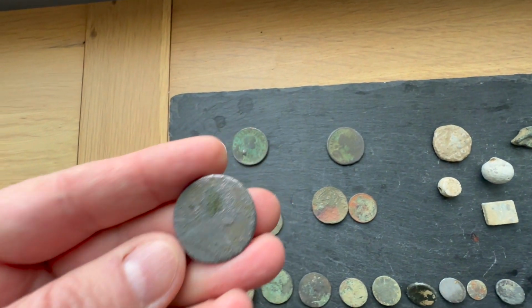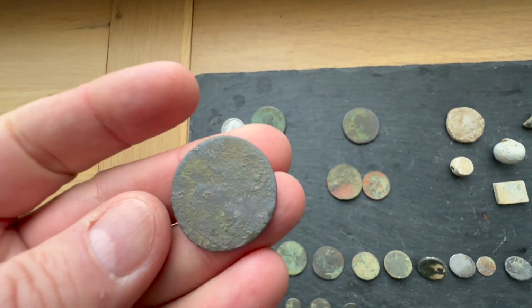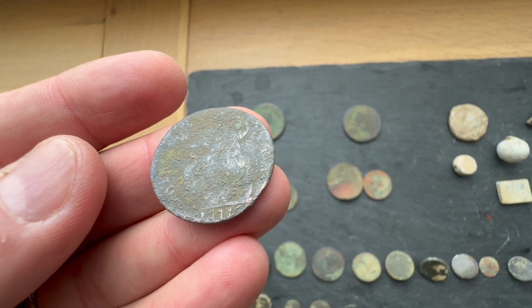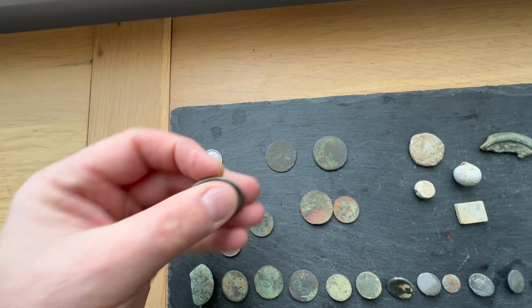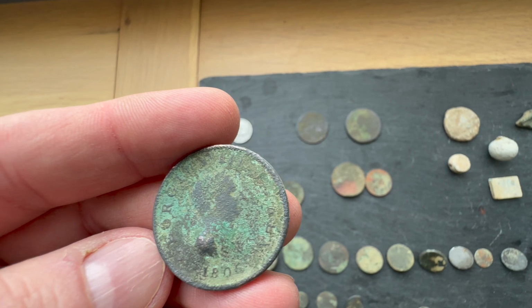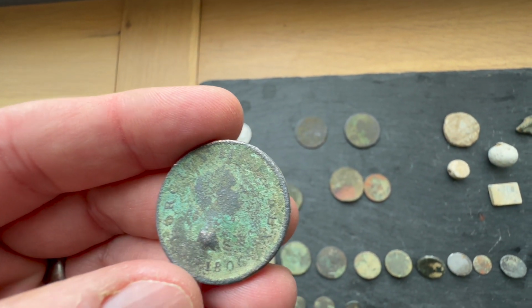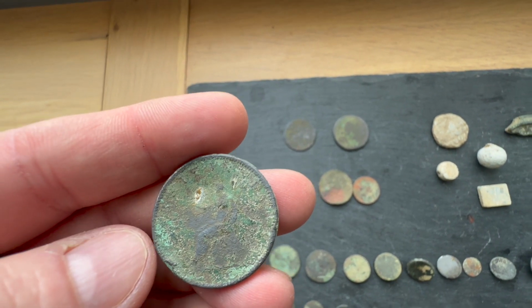Then we had an early George III halfpenny, and that was from the 1770s. As you can just about see at the bottom there. So that's an early one. Then a much later one, so that's 1806. That's the one with the little bust in the middle, George III. Typically 1806 or 1807. Hoping that will clean up a bit better when I finish with it.